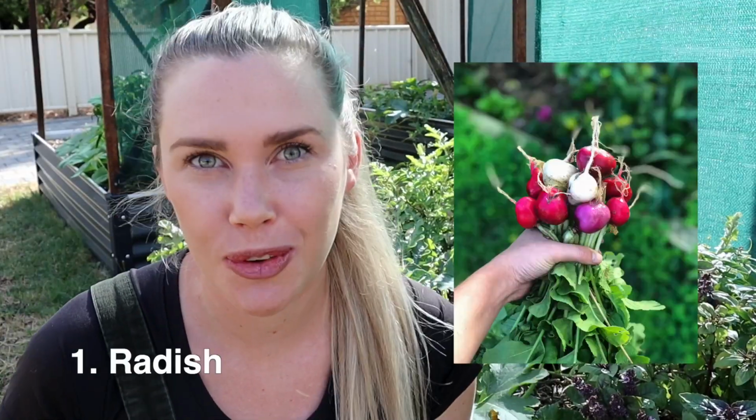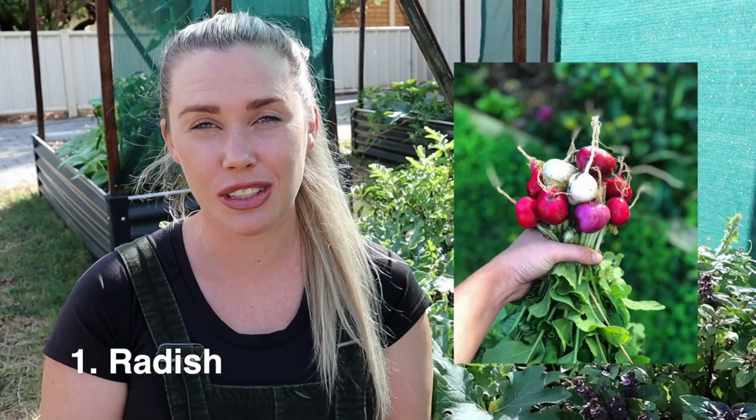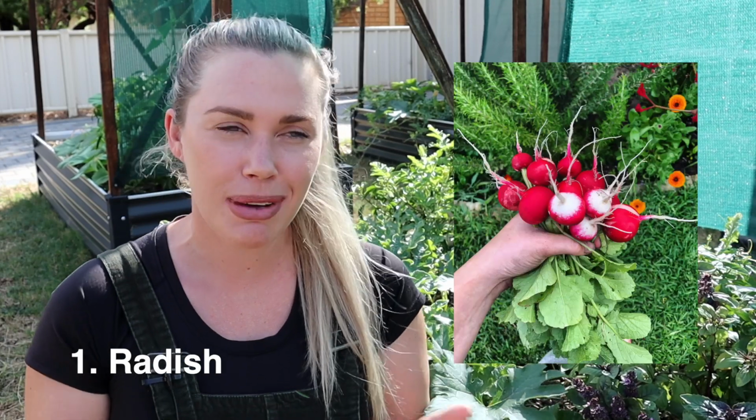Number one is radish, and I think radish is so underrated, but I must admit I never used to think too much about radish either. But since I've been growing radish and learning different ways to use radish in the kitchen, I am sold. I love it. There's so many amazing reasons why you should grow radish at home.